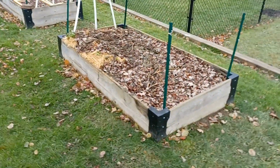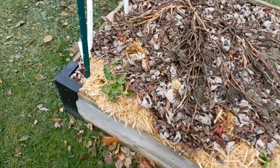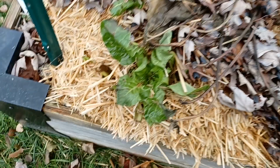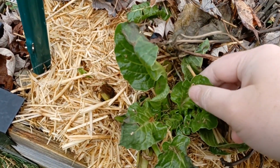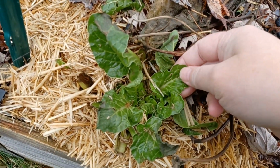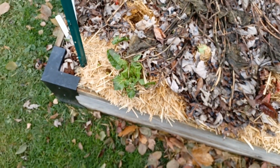And then over here, believe it or not, we still have some Swiss chard growing, and I tried to protect it for the winter. But this is all new growth in here since the snow melted.